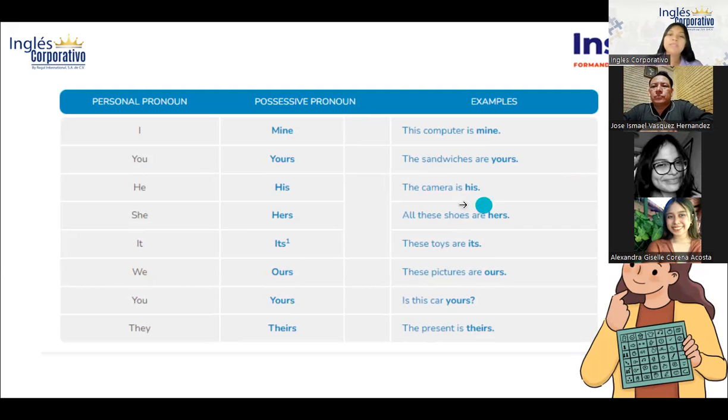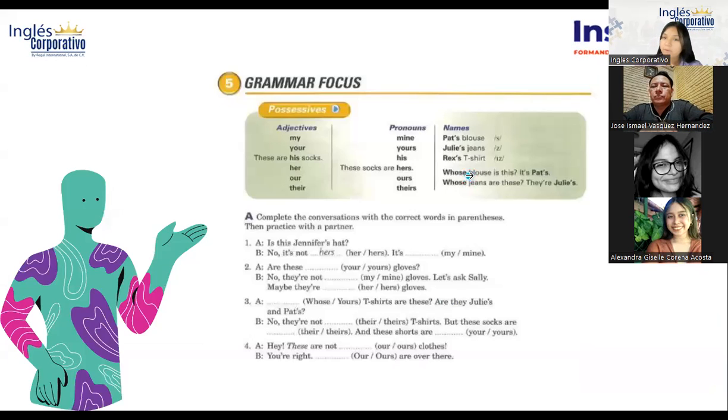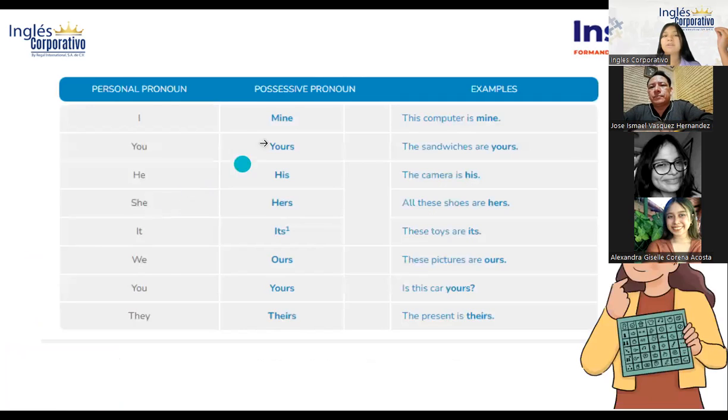Pero antes, vamos a irnos a lo del libro. Let's see. We have possessive adjectives. Esos son los que ya vimos anteriormente. My, your, his, her, our, and their. And we also have possessive pronouns. Mine, yours, his, hers, ours, and theirs. Los que estábamos viendo acá.